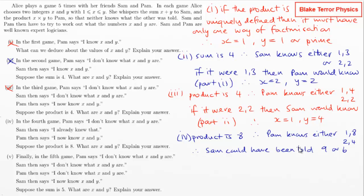So if he's been told that the sum is 9, then, well, Pam could be told all manner of things here, couldn't she? I mean, what could she have? Just wondering how this links back to the previous parts of the question, because it certainly isn't linking. We haven't got a 2, 2, a 1, 4, or 1, 3, or any of those. These are all bigger numbers.